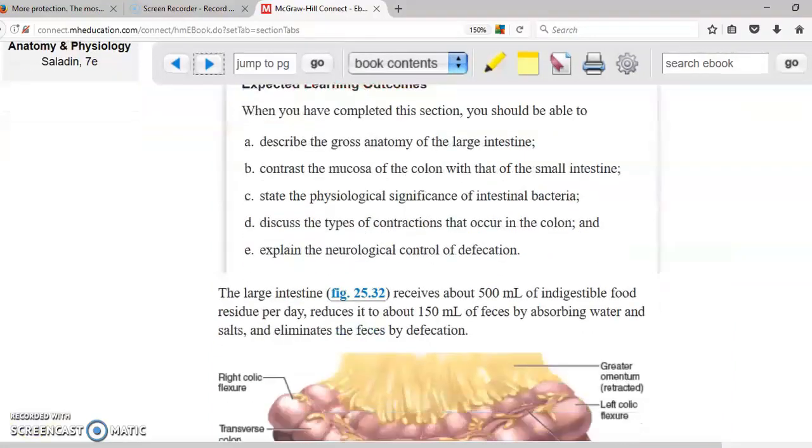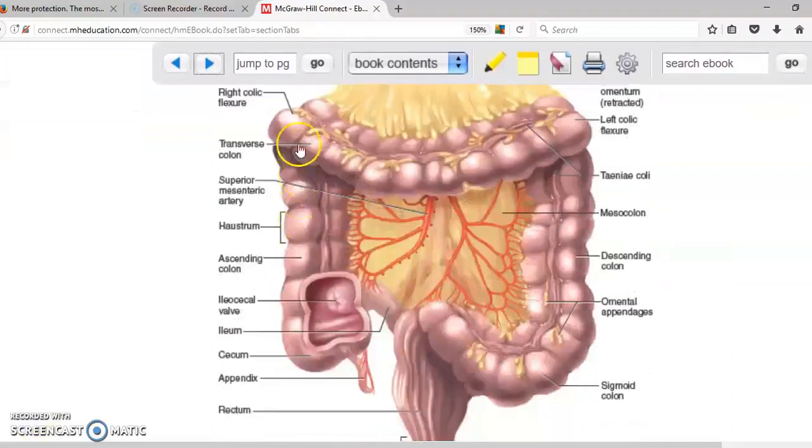The next topic is the large intestine. Let's take a look at the anatomy. Ascending, transverse, and descending. Then also you have the rectum, the cecum, the appendix, and the anus at the bottom. In the middle, you have the mesenteries. The muscle in your large intestine is going to form this structure right here called the teniae coli. When this contracts, it produces these protrusions right here, or these balloons, and they're called haustra.